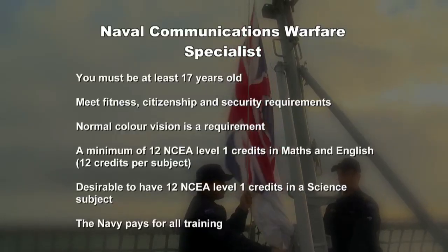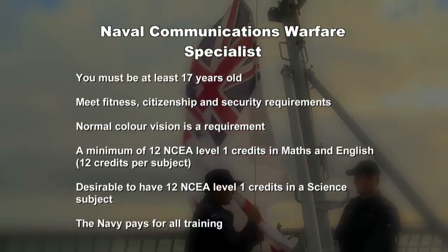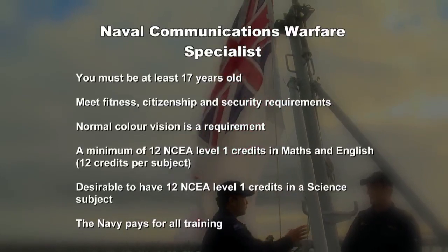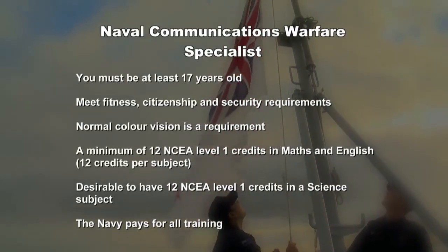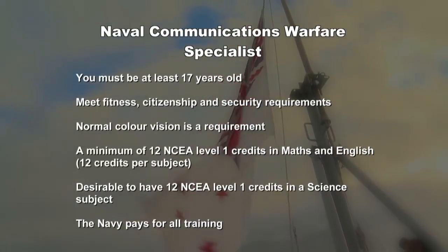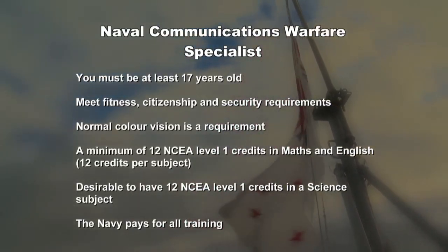To be a naval communications warfare specialist, you need to be at least 17 years old and meet fitness, citizenship, and security requirements for this trade. You need to have normal colour vision and a minimum of 12 NCEA Level 1 credits in maths and English. It is also desirable to have a minimum of 12 NCEA Level 1 credits in a science subject. The Navy pays for all training.